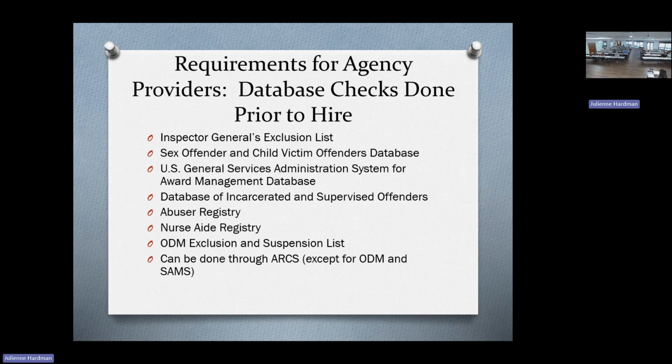Just to jump in, requirements for agency providers: database checks have to be done prior. The state says go ahead and do those first before you send the person for the background check. Anybody know why you might have to start with the registry checks first? Because if they don't clear on any of these, there's no sense in spending money for the BCI if they're already on one of the registry checks, because you can't employ them.